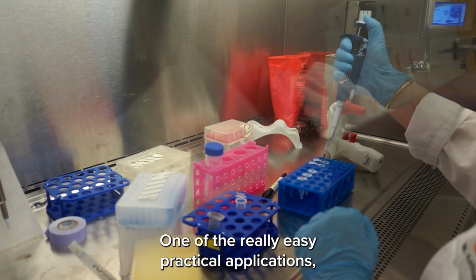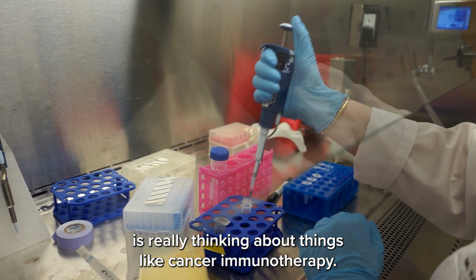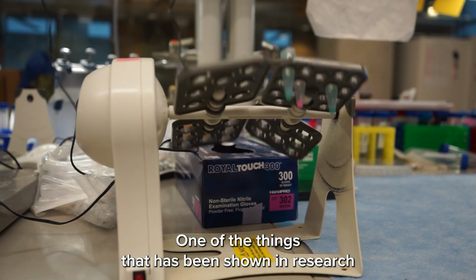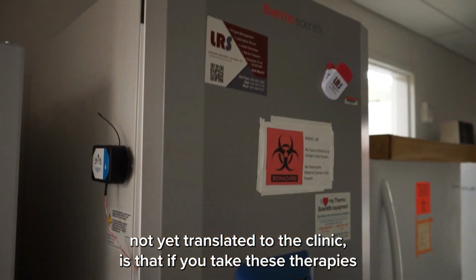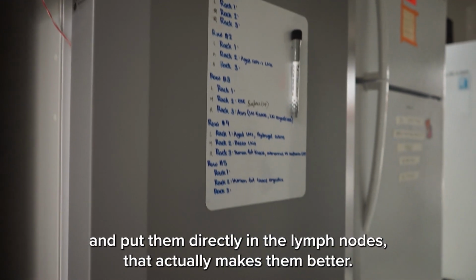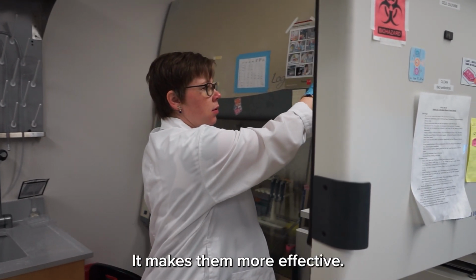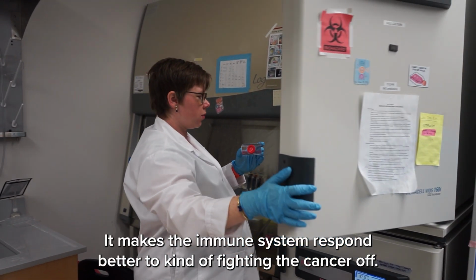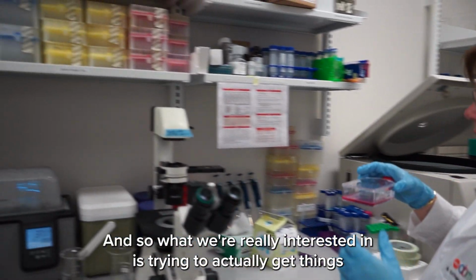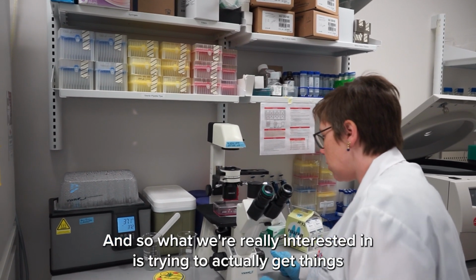One of the really easy practical applications is really thinking about things like cancer immunotherapy. One of the things that has been shown in research, not yet translated to the clinic, is that if you take these therapies and put them directly in the lymph nodes, that actually makes them better. It makes them more effective. It makes the immune system respond better to kind of fighting the cancer off. And so what we're really interested in is trying to actually get things to the lymph node.